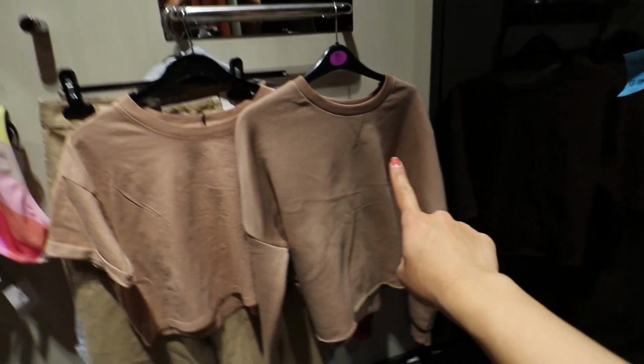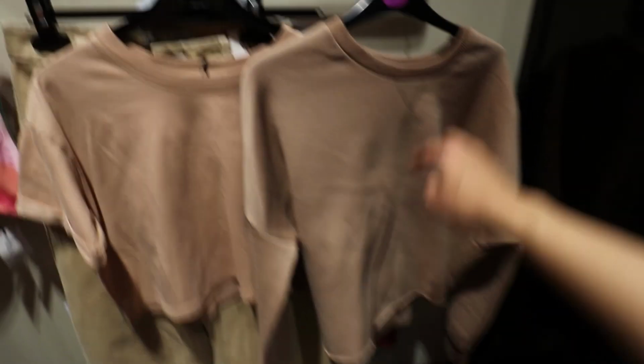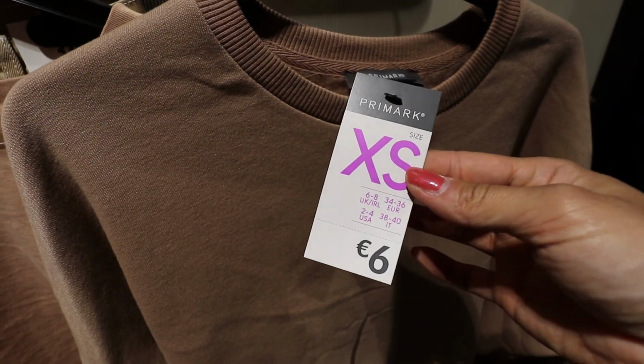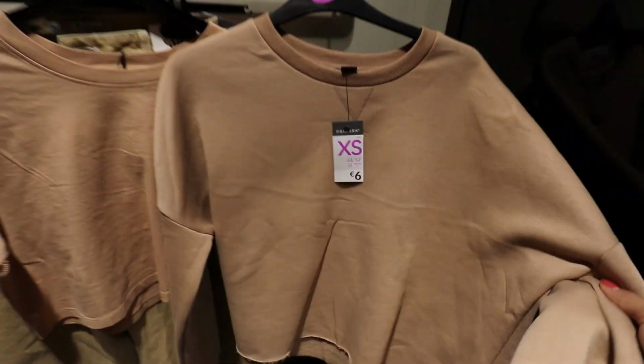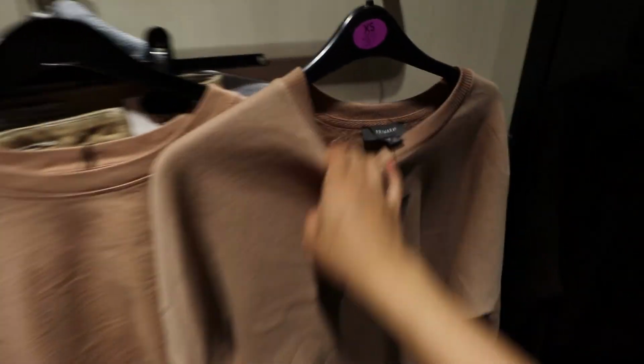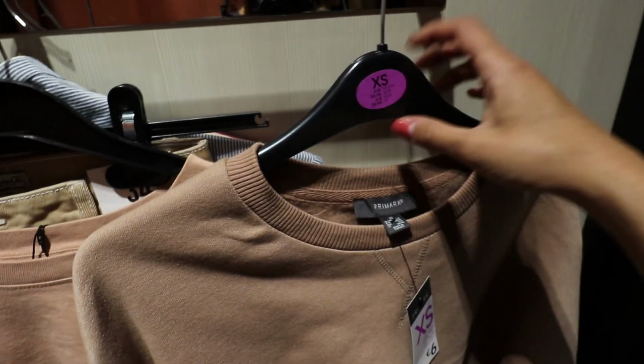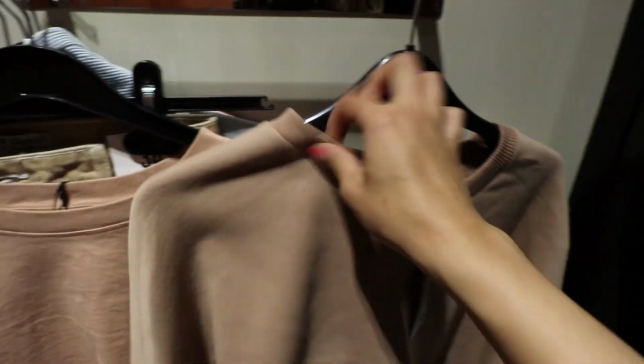I'm going to show you guys what I'm going to be getting. First things first is this beige sweater with the cut-off hem. I really like it. The fit is good and the price is amazing. This is €6, which means it comes out to around €9. Sorry, $9 Canadian. Great price. It's also super soft on the inside, which is amazing. It's gonna be great for airports, flights, travel, just all around loungewear.